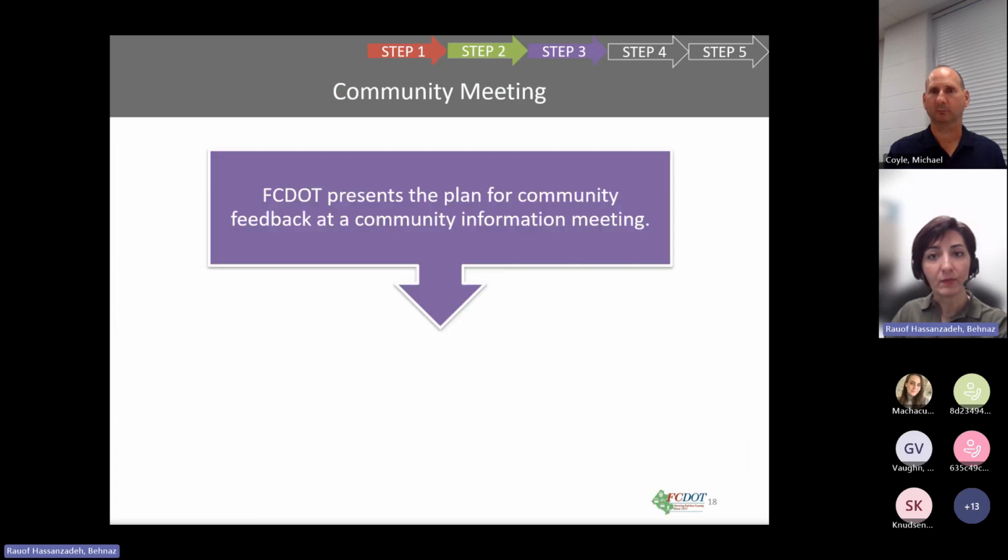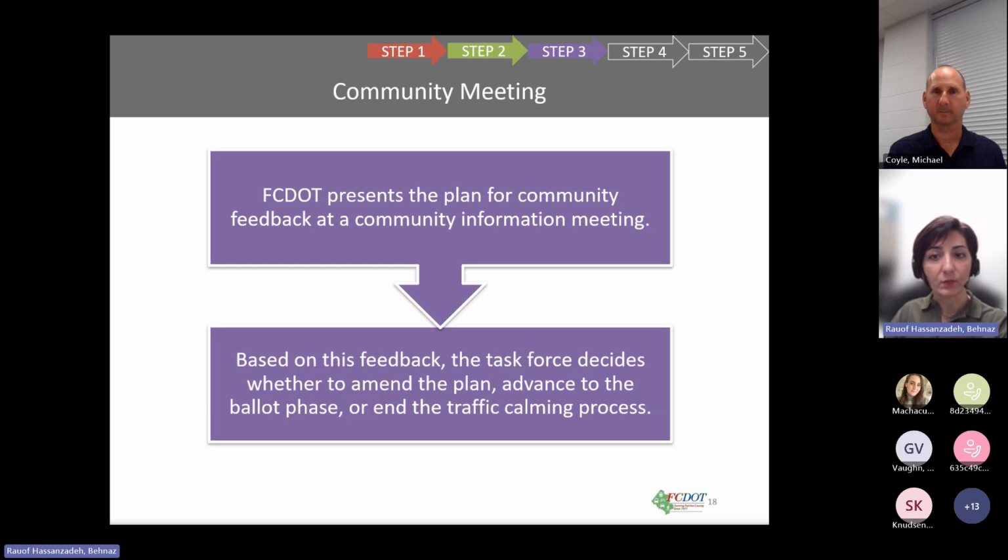So in step 3, we have the community meeting, which is where we are here tonight. This is where we present the plan to the community to obtain feedback. Based on the feedback, the task force will decide whether to amend the plan or proceed to the next phase. If the task force decides to move forward, we can move forward to the ballot phase.